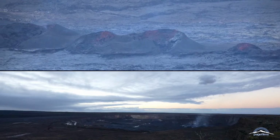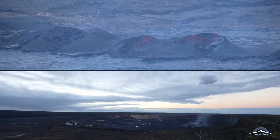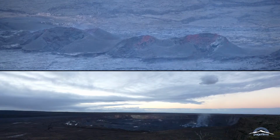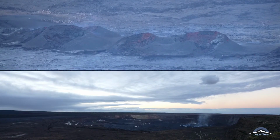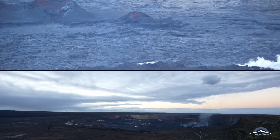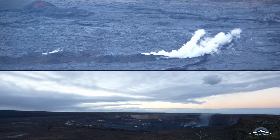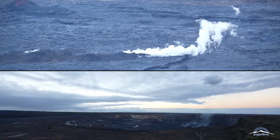What you're looking at is a live view of the eruption that is now all done. There's little spots where there's some gases coming up, and it's pretty normal in between eruptions to see little spots like this, little vents of gas, kind of residual stuff going on.